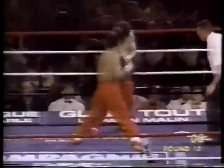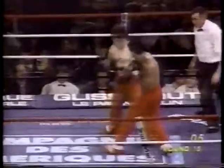Good right hand from Rahilou. Nice spinning back kick to Troy Dorsey's body there. And a good right hand over the top. Here in round 10, Rahilou very, very busy. Very busy fighter indeed.